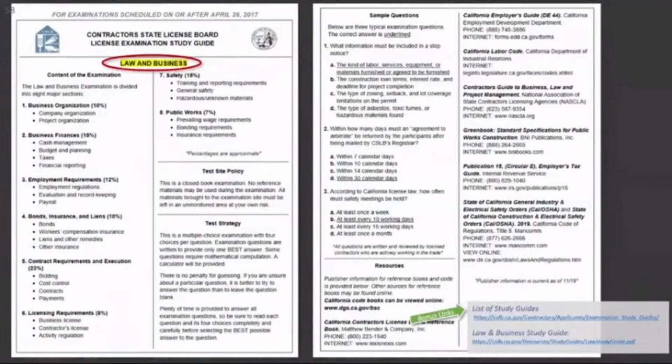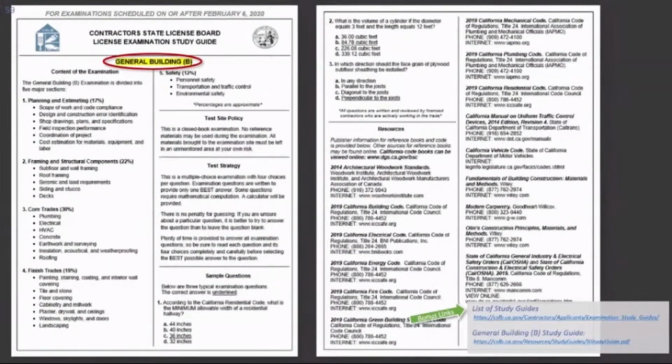Here's a quick look at two of those study guides. The first is the Law and Business exam, which all qualifiers must take, no matter which license classification, including the D-Series limited classes. You can see the guide contains a breakdown of examination topics, some test strategies, sample questions, and resources that were used to help create that exam.